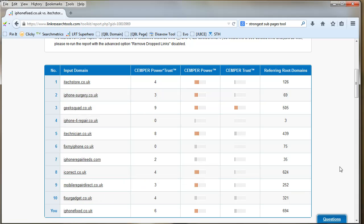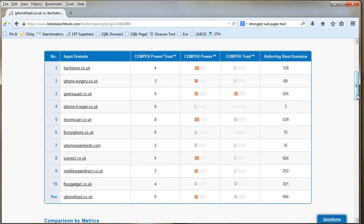and compares them. Now, if you're unfamiliar with some of these terms, Kemper Power and Kemper Trust are metrics invented by Christoph Kemper from Link Research Tools. Kemper Power is kind of similar to how Google PageRank was, because I don't think it's accurate anymore. Kemper Trust is a metric that you won't see anywhere else on the web. It's kind of what the rest of the web thinks about your page. And a really good metric to use is these two multiplied together.